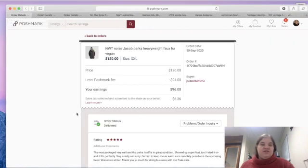This is another of the same jacket. This one sold for $120. After the Poshmark fees, that left $96. Again, I spent the $6 per item on that, so my profit after fees and cost of goods there was $90.